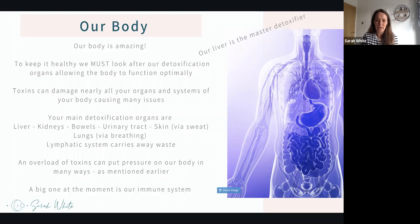Our main detoxification organs are our liver, number one, kidneys, bowels, our urinary tract, our skin via sweat, and our lungs via breathing. Also, running throughout our body is our lymphatic system, which lives very close to the surface of the skin and carries away the waste from inside the body. An overload of toxins can put pressure on the whole of our body in so many ways.